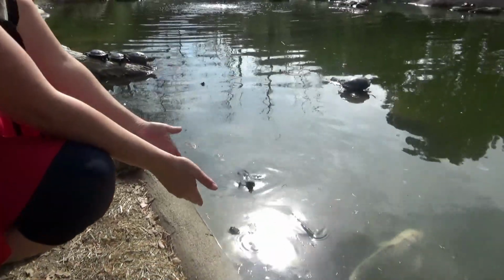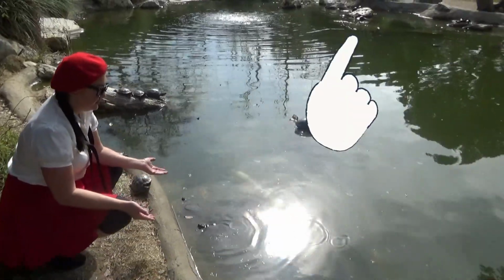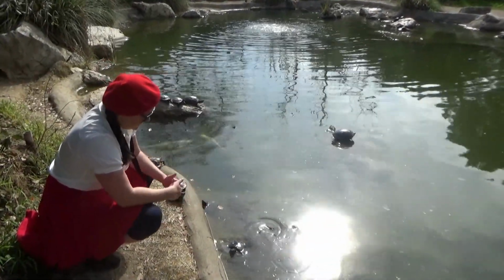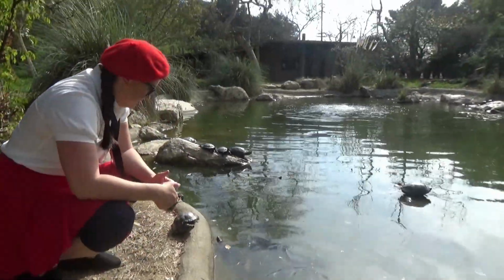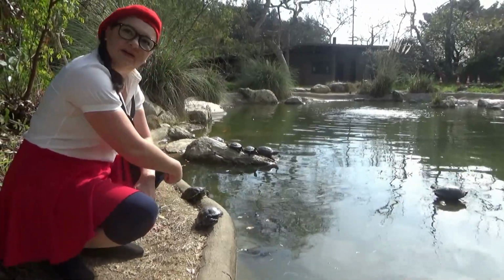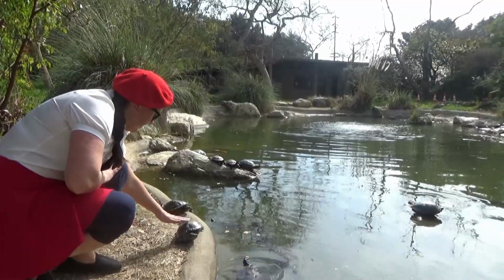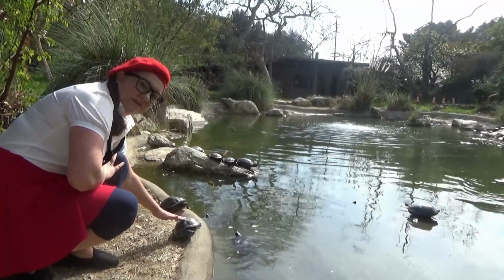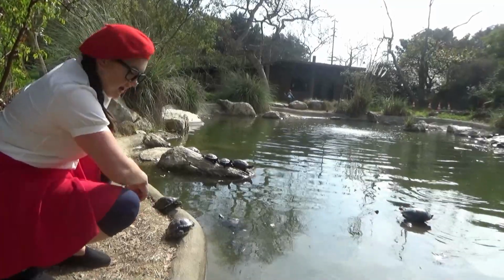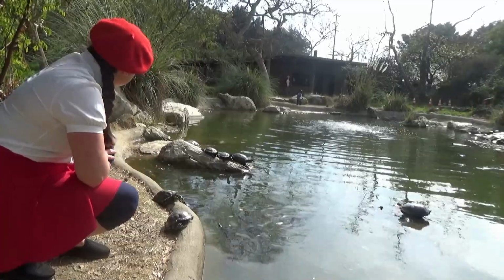Hey buddy, I don't have any food for you. We're not supposed to feed the turtles or the fish on the grounds. I'm sorry. Next time, okay? So you see these guys right here? They're my buddies. Your shells are really hard. You gotta be very gentle if you're gonna touch them. Two fingers, okay? He's getting shy, so I'm not gonna pet him anymore. That guy's really nice here.